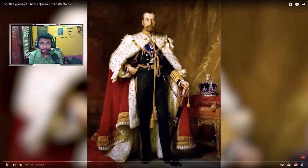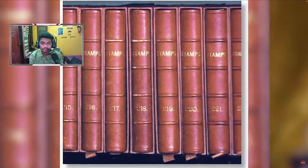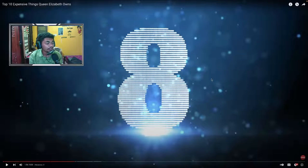Well, she's got the cash, she can do it, okay. Just one stamp. King George V had 328 books of stamps. The royal household now has 6 stamp collectors looking after the Queen's inherited haul full time. The overall value of this collection is worth millions. I hope somebody really steals that, man.